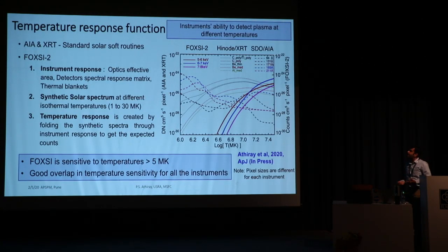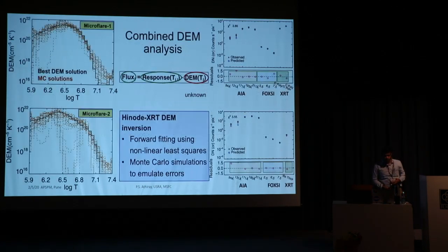So to do a DEM analysis, first and foremost is the temperature response function. For AIA and XRT, we are familiar with this temperature response curve. Whereas for FOXSI, the temperature response function tells the instrument's ability to detect plasma at different temperatures. To do that, first you need to take the instrument response and then create synthetic solar spectra at different isothermal temperatures, and then convolve them to get the temperature response. I want to caution that the numbers cannot be directly compared as the pixel sizes are way different between instruments. The takeaway is basically there is a good overlap in the temperature sensitivity of these instruments, which would be useful to do DEM analysis.